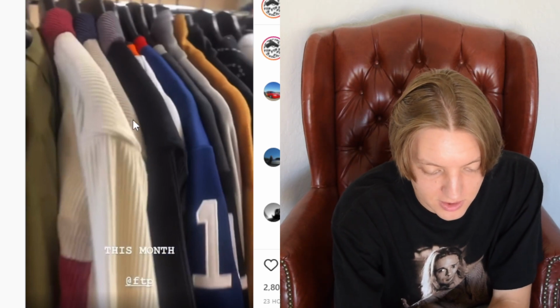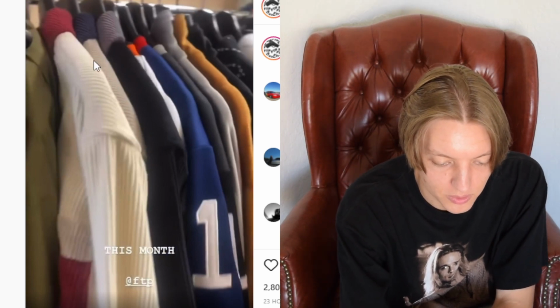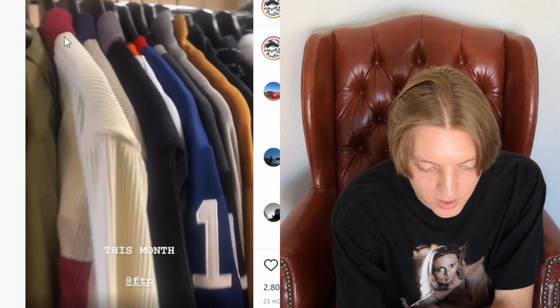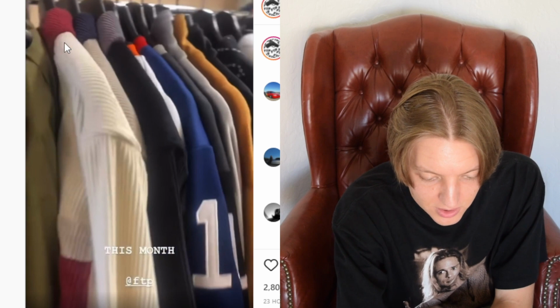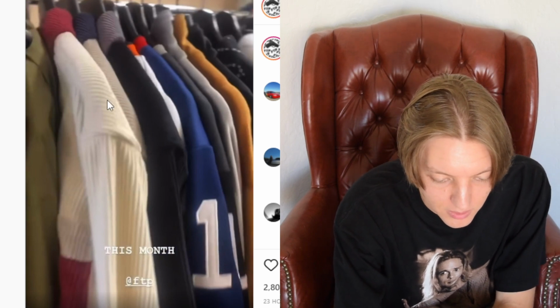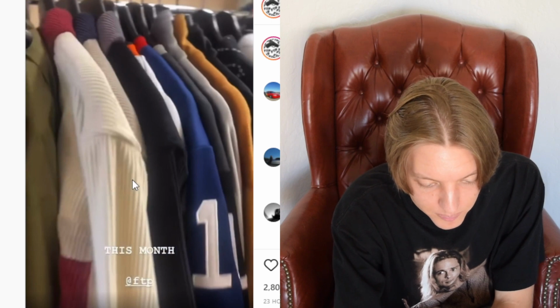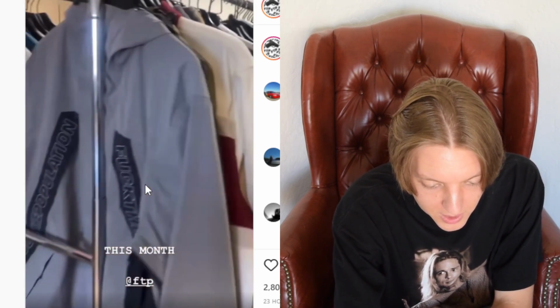But we got some interesting colorways. I really do like this kind of cream colorway with the little bit darker red, maroon if you will. I don't know, cardinal maybe that's a better definition for it. But we got that. We got this kind of gray and navy, and then a black and gray as well. So a bunch of corduroy dropping, and then we have some anoraks.